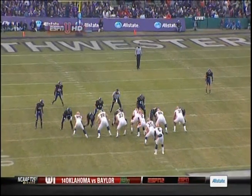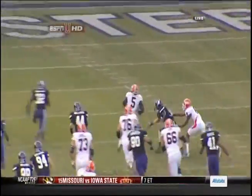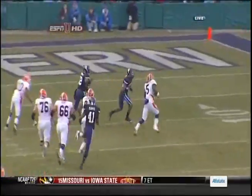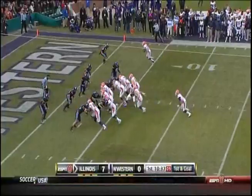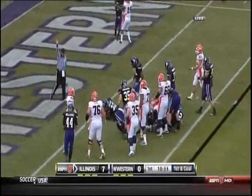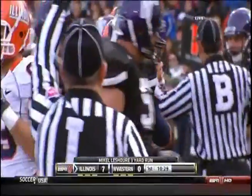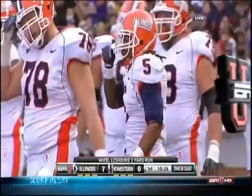This time, Illinois out of the I formation. There's no wall there, Mark. McCall LeSure just breaks to the outside. A breakdown. LeSure again, running between the tackles all the way down to the 1 yard line. A 3 yard gain. Jay Prosh, fullback.